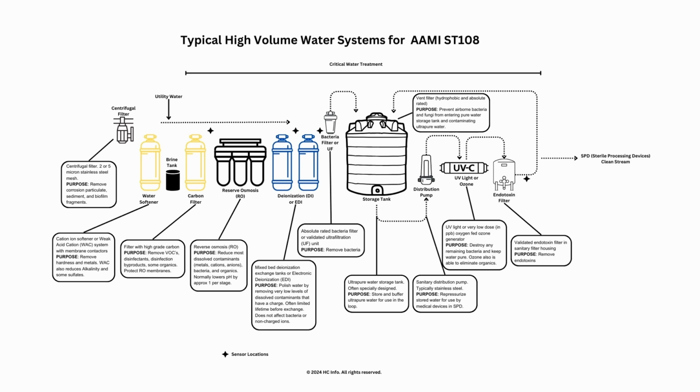In these systems, and the diagram is basically exactly the same as the last one where we have the purpose for each one of the technologies. As you can see here, you want to do some kind of pre-filtration, non-media type, either centrifugal filtration or ultrafiltration. Typically, you'll go into a water softener. It's a cationic system, so it will also take out some metal.